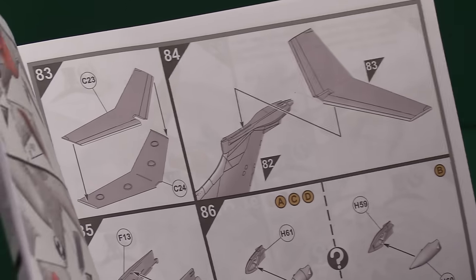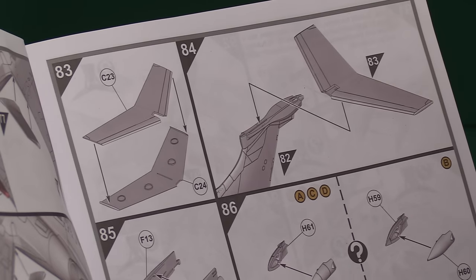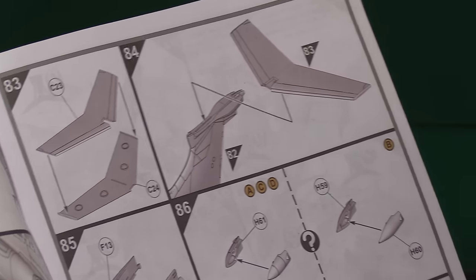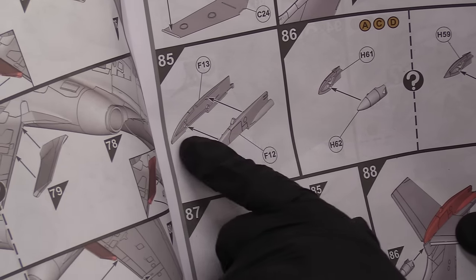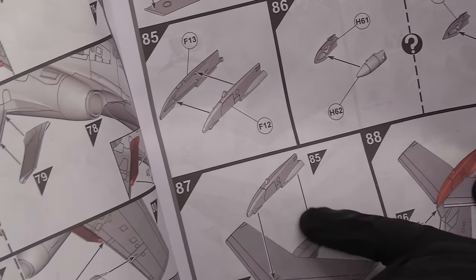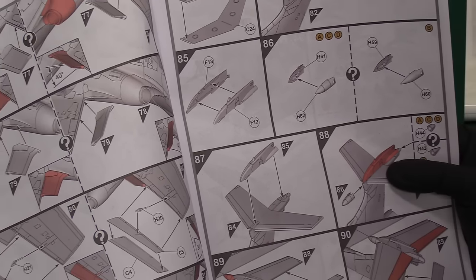And then you've got your all-moving tail, or tail plane, I should say, elevator, if you will, at the top, like a T-tail. And it's just worth making a point about this, that this area here that goes on the top here, this was subject to a lot of changes in design.